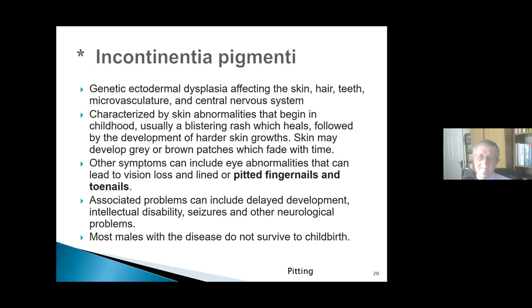And then, of course, you've got incontinentia pigmenti, which is a genetic ectodermal dysplasia that affects the skin, the hair, the teeth, the microvasculature, and the central nervous system. And basically, it's kind of a blistering out, a rash. It often begins in childhood, then it heals, and it can be followed by the development of harder skin growths, and the skin can develop grey or brown patches. Some of those brown patches fade with time, but other symptoms can include eye abnormalities that can lead to vision loss, and lined nails, where you appear to have a tram line in a nail, or pitted fingernails and toenails.